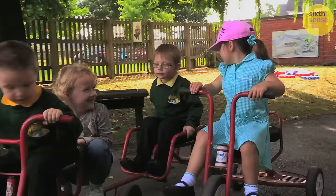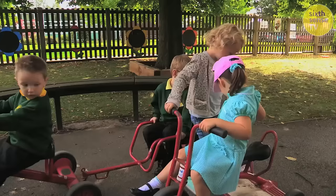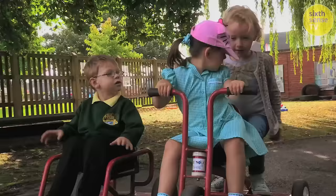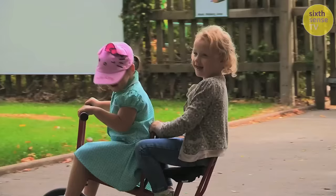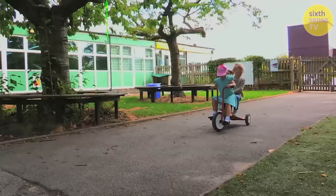Do you want to call mine? Yeah, but... Yes. Yes, I'm me. Hooray! Lucy's made her first new friend. She's sharing the trike with Luciana.